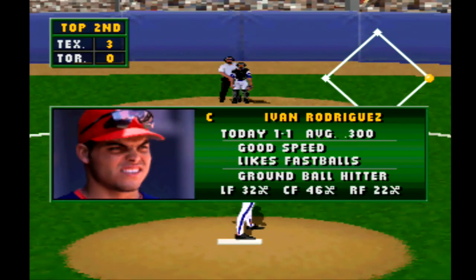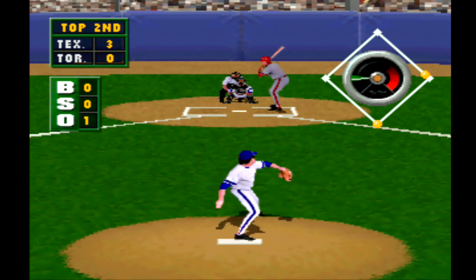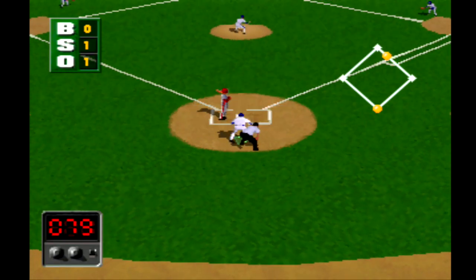Now batting, Pudge Rodriguez. Digging in here is Rodriguez. He got a base knock in his last at bat. Correct! Runner goes.